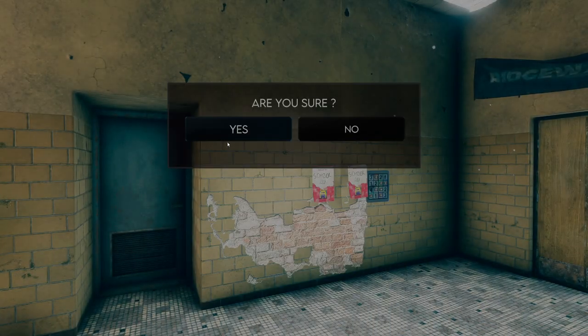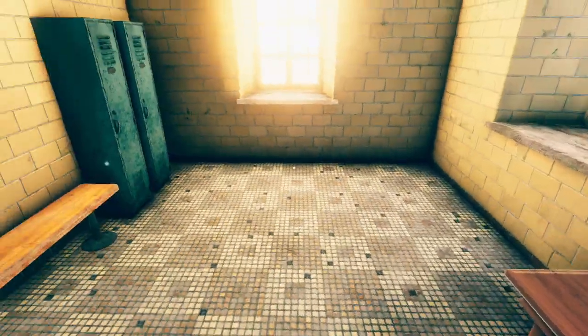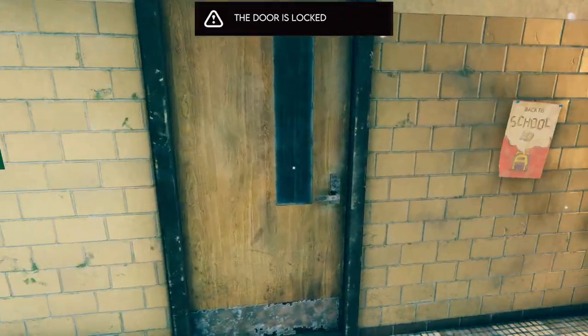Took about 15 minutes for the first area, and I think I read there's 10 sections, so we're looking for about 2 hours worth of content. But of course, stuff might be a lot harder as we go through.